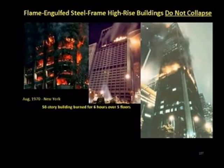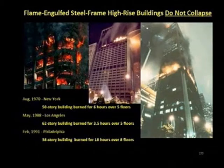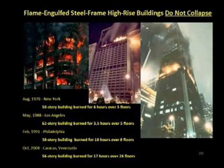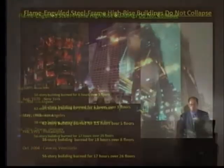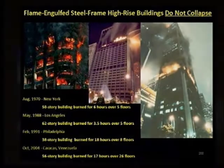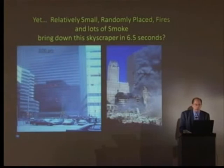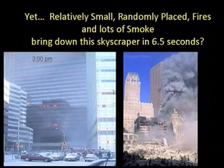Here's New York, 1970, burned 6 hours over 5 floors. Los Angeles, 3.5 hours over 5 floors. Philadelphia, 18 hours over 8 floors. Caracas, Venezuela, burned 17 hours over 26 floors. Not one of these fires brought these high-rises down. In fact, no steel frame high-rise building has ever been brought down by any fire. Yet relatively small and randomly placed fires and a whole lot of smoke are said to have brought this skyscraper, Building 7, down in 6.5 seconds after burning just that afternoon.